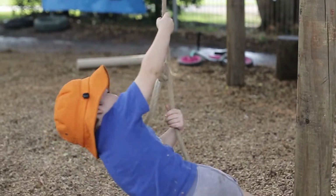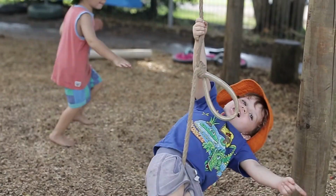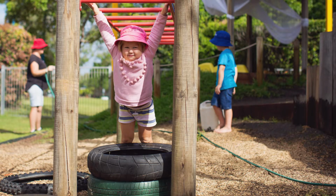And you can see the growth, just like the two sets of monkey bars. They start on the lower set, and then by the end of the year, they're on the higher set, and they're so proud of themselves. It's a huge achievement. But they're problem solving, like where they worked out that they got some tyres to climb up onto those monkey bars.